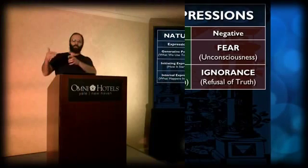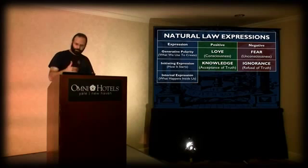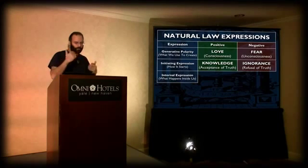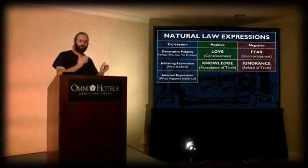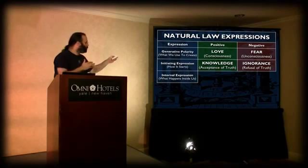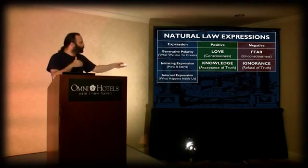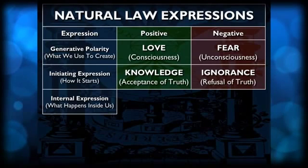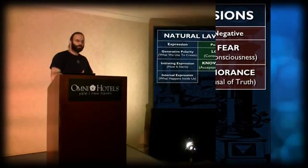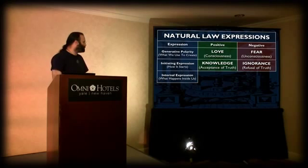And you can see these polarities are like that concept of the polarity aspect of the natural law principles. There's one thing that's real, and then this is the illusion. These are two aspects of the same thing. This is consciousness, and this is its lack. This is acceptance of truth, and this is the lack of that. So it's the same thing, but opposite in degree, which is why they're the same expression.